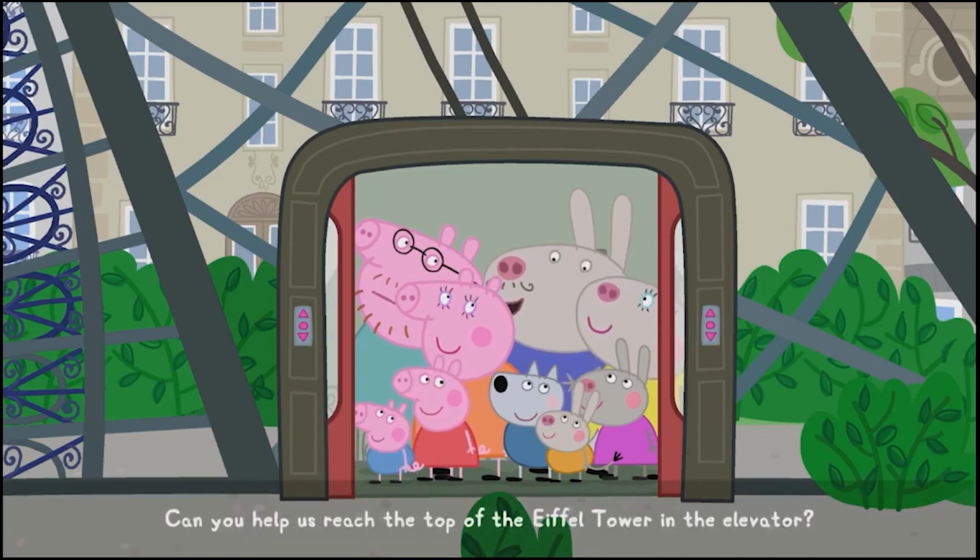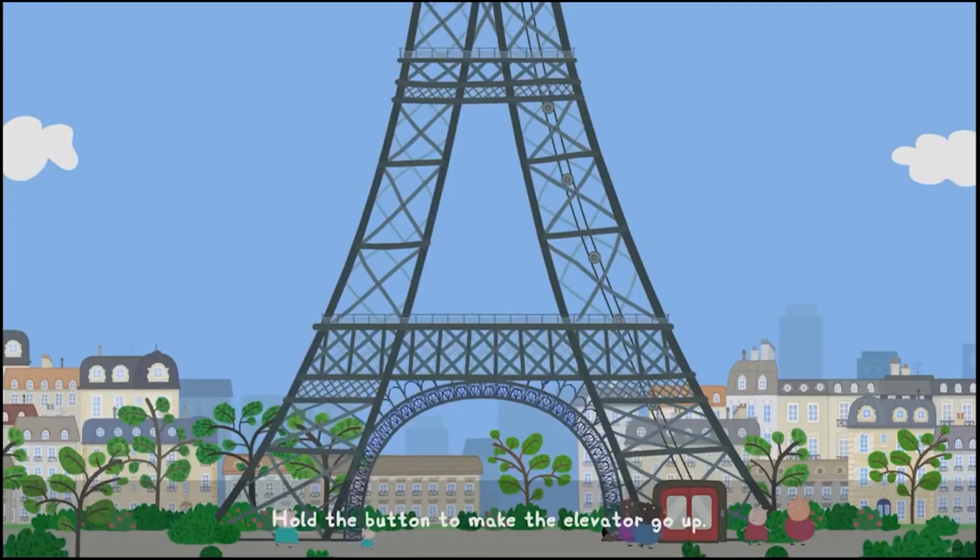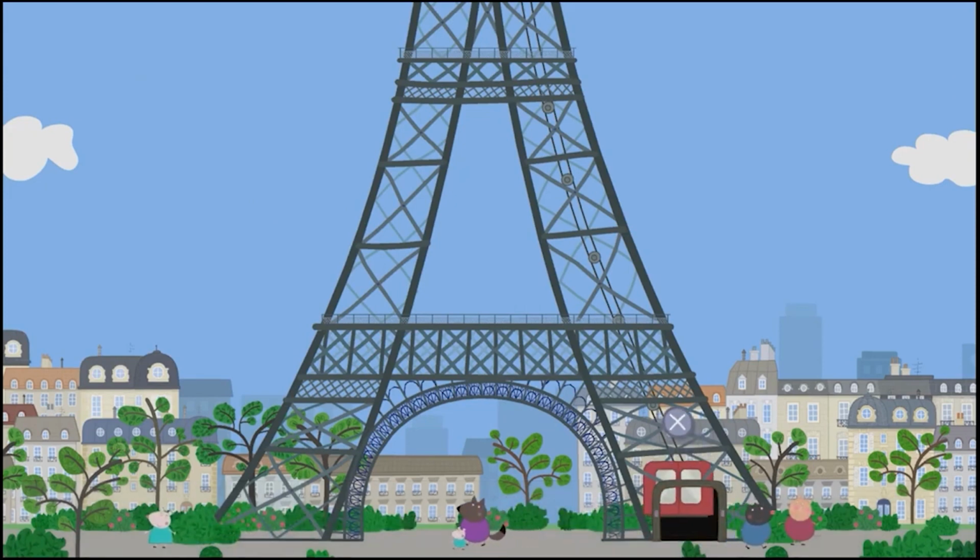Can you help us reach the top of the Eiffel Tower in the elevator? Yes. Hold the button to make the elevator go up. Keep doing it until you reach the top. Up and up we go.